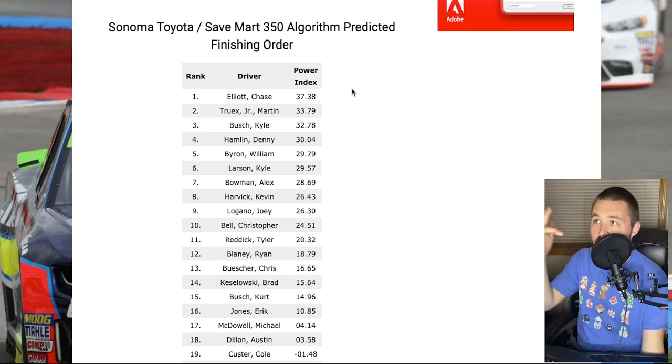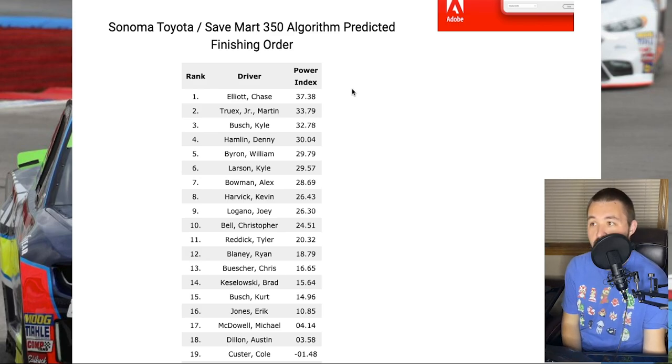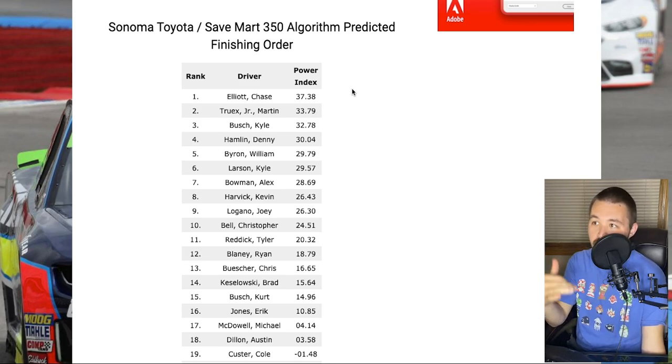Part of that has to do with, we just looked at Martin Truex Jr. and he's kind of struggled a little bit recently. So the algorithm's taking that into account, as well as the fact that he starts mid-pack back in 19th. So that's probably the reason for there being such a gap here in the power index between the two. But they're still the top two favorites.